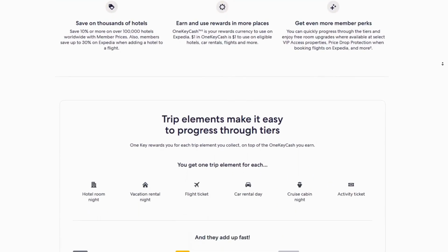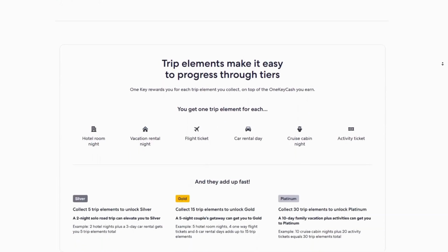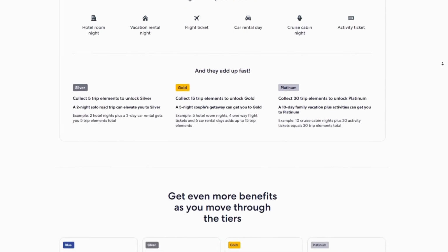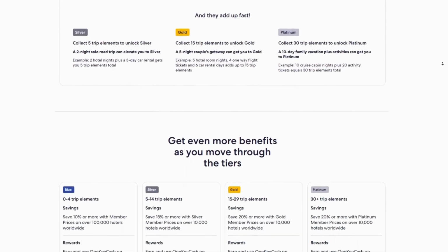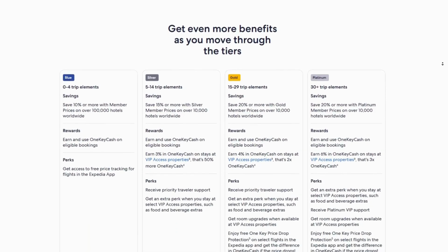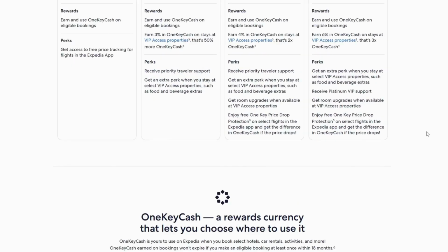For Silver, the annual spending requirement is going to be $2,000 to $5,000 with priority customer support. For Gold, it's going to be $5,000 to $10,000, free upgrades on selected hotels. And lastly, for Platinum, it's going to be $10,000 plus with highest tiered perks and free amenities.